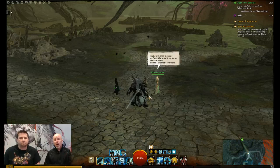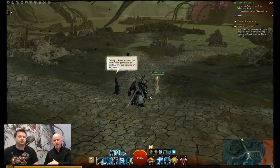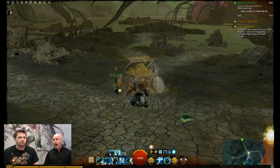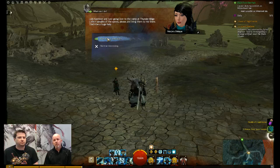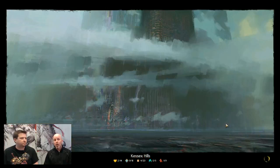In terms of the process, at this point in the overall development process, we've gone through the design review where we've discussed, okay, here's all the various types of content. There's a story instance. There's going to be an open world. There will be a variety of different events that people will be able to do in and around Kessex Hills. And one of the things that we also want to keep in mind is our quality assurance or QA department and their feedback on what's going to be able to be tested with the resources that they have. Autumn, who is embedded in our team, does a great job.